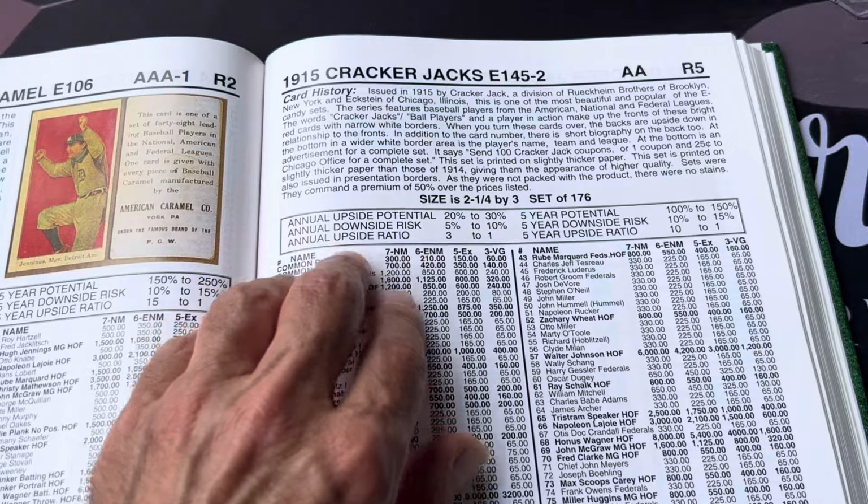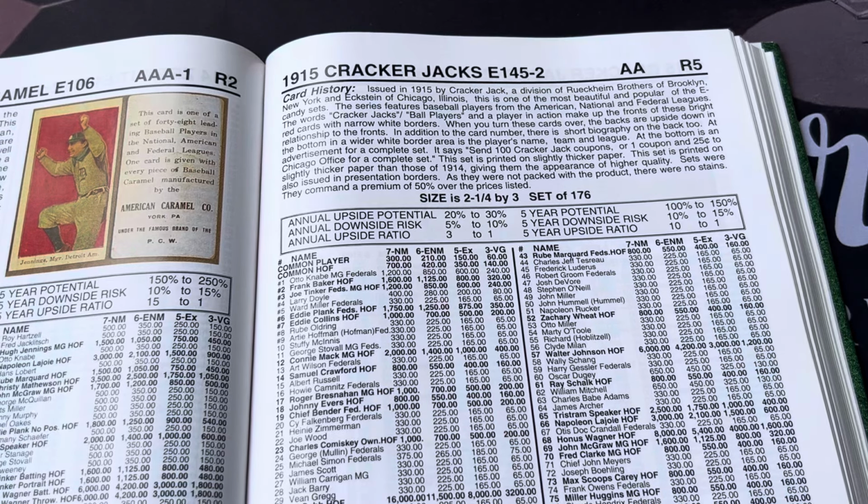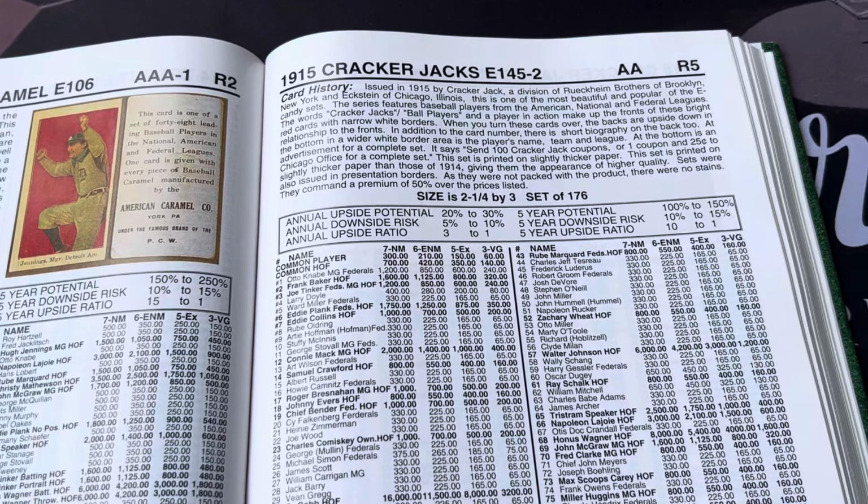The key to this is that there's an advertisement on the back of the cards for you to get the complete set, which was not available in 1914. And it says, send 100 Cracker Jack coupons, or one coupon and 25 cents, to the Chicago office for a complete set of the 1915 Cracker Jack set. I'm laughing because it's 25 cents and one coupon.